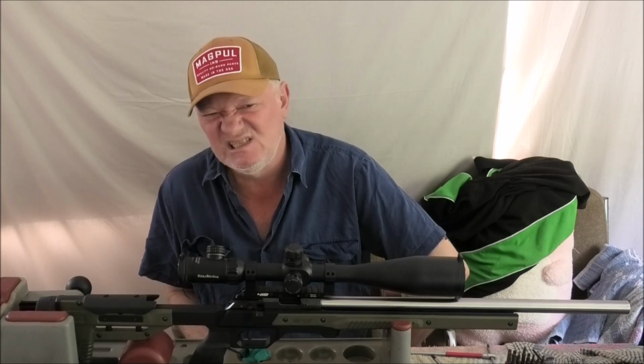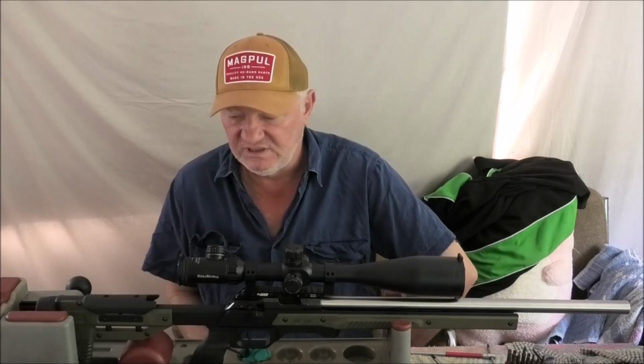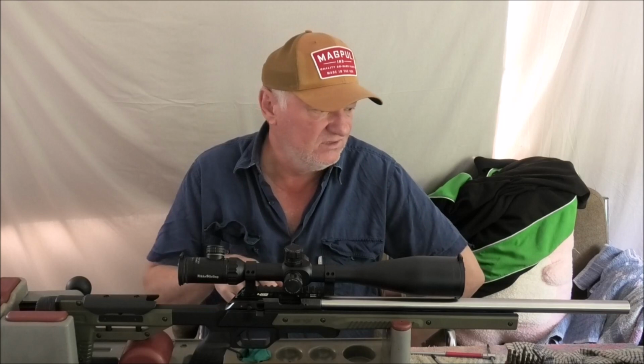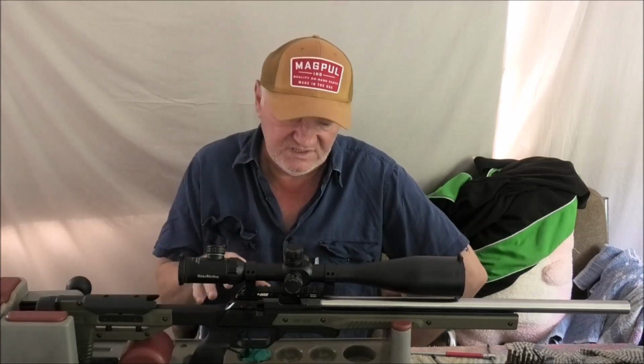Because this trigger, even though it was a Brownells Sprigger spring kit, and even though I've got the lightest spring in it, it's still not the same as a really crisp, really light trigger that just breaks like glass, which I think would really help. It's got just a bit too much take-up. So I want to put the Timney in it.